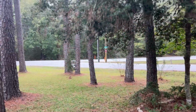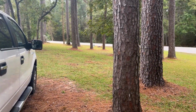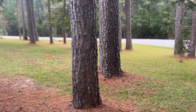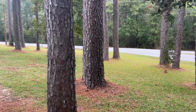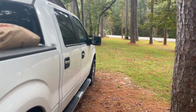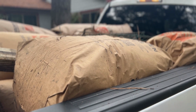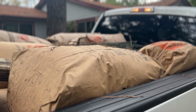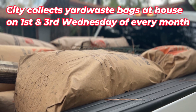Well, I think I've shown you before, in the yard there's a lot of pine trees and pine needles and pine cones that fall on the ground, and I had to break those up or sweep those up. And what we normally do, we put them in paper bags like this that I have in the truck, and we buy the paper bags at Home Depot, and the city comes by with a truck to pick those up in front of the house on the 1st and 3rd Wednesday of every month, so it's only twice a month.